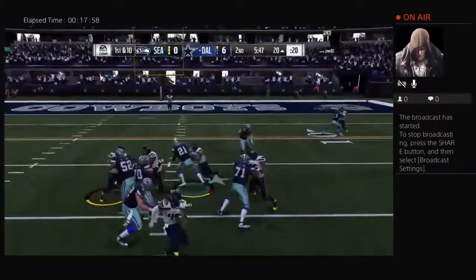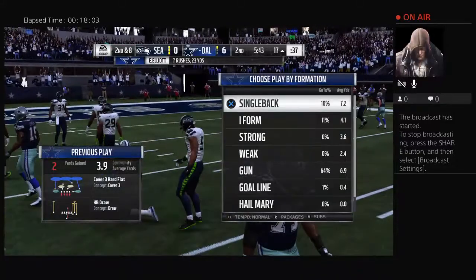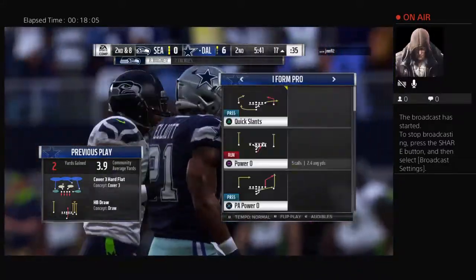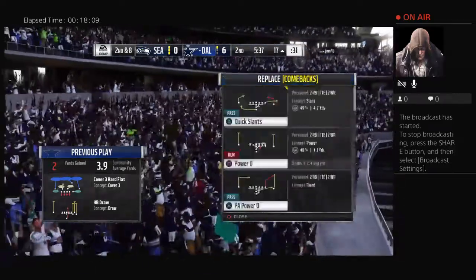The give is to Elliott. And just a couple yards there down to the 17. That didn't appear to be a run blitz. He just darted in once he saw the run develop. That appeared to be a case of see ball, get ball.